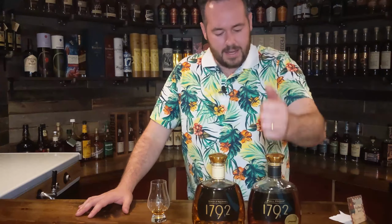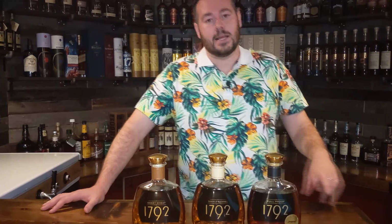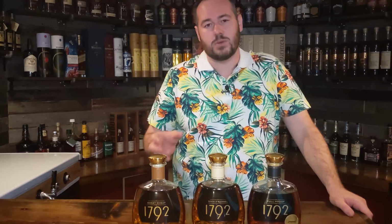That being said, it was better than Foolproof, but it wasn't good enough to get position 1, which was, and let's make sure I have this right, glass A, and that is 1792 Sweet Wheat. So 1792 Sweet Wheat coming in at 45.6% ABV. I just felt like this was so much more rounded than the other two. It had some excellent sweet caramel and cherry notes on the nose, and that transferred onto the palate as well. There was also a fantastic finish with a little bit of spice, but the sweet caramel traveled throughout it as well.